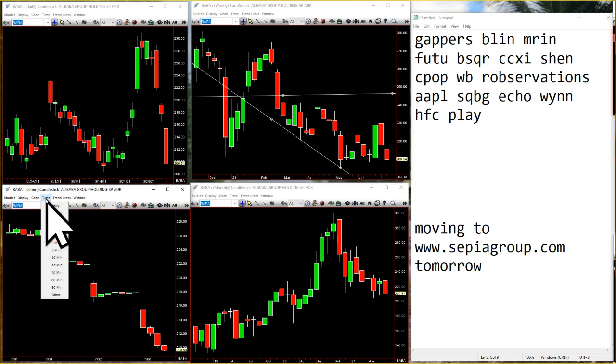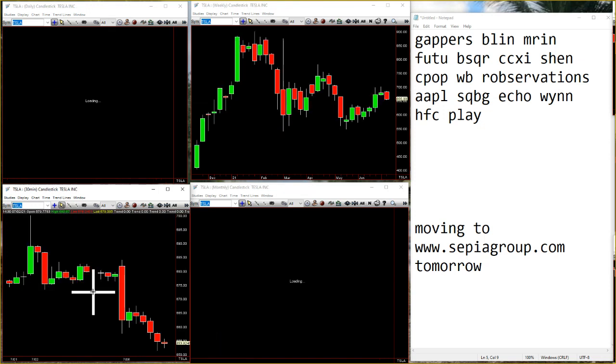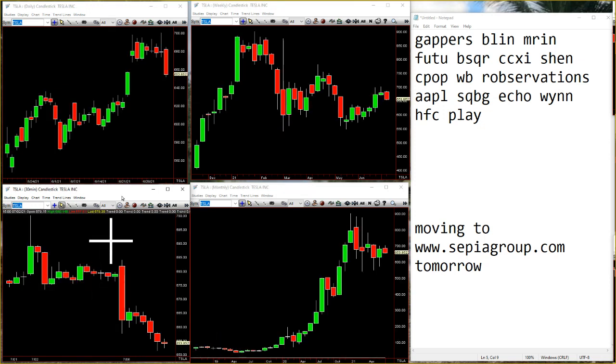How's the 30 looking? There's your inside 30 right here, and another one. Still puking. If you go to Tesla's, they got them good in here, right? So whenever you see a tight range like this, more often than not they take out both sides, because price discovery is starting over as a broadening formation, a higher high and a lower low. It's also taking out last week's lows, right? Tried to take out the month and now coming back through Tesla's.